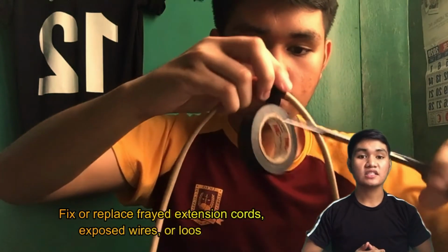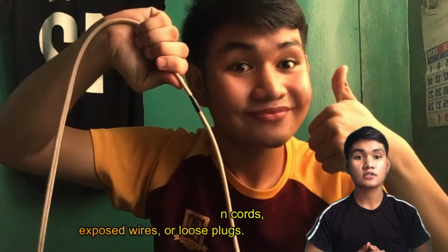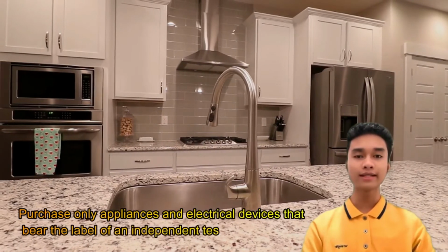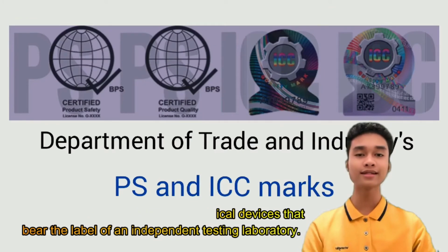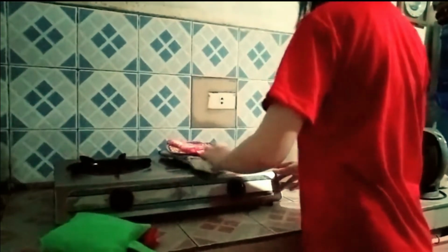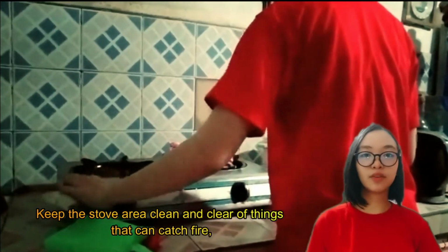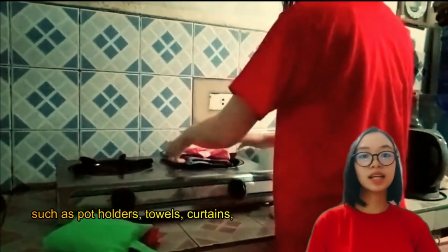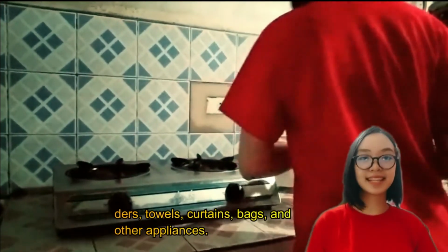Fix or replace frayed extension cords, exposed wires, or loose plugs. Purchase only appliances and electrical devices that bear the label of an independent testing laboratory. Keep the stove area clean and clear of things that can catch fire, such as pot holders, towels, curtains, bags, and other appliances.